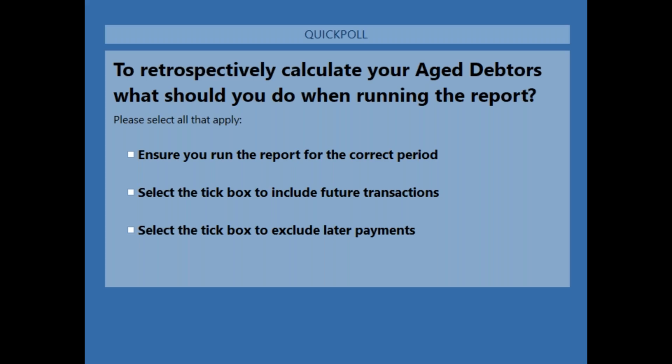Multi-answer on this one. Fire away again. Ensure you run the report for the correct period. Select the tick box to include future transactions, and select the tick box to exclude later payments. Answers coming in now. Again, could be a quick check of your software to see, or you could know this knowledge already. If not, have a guess.